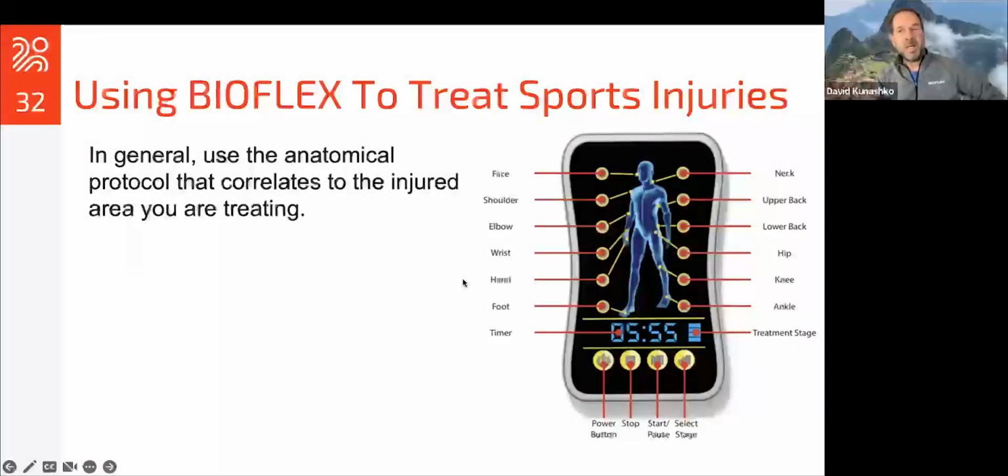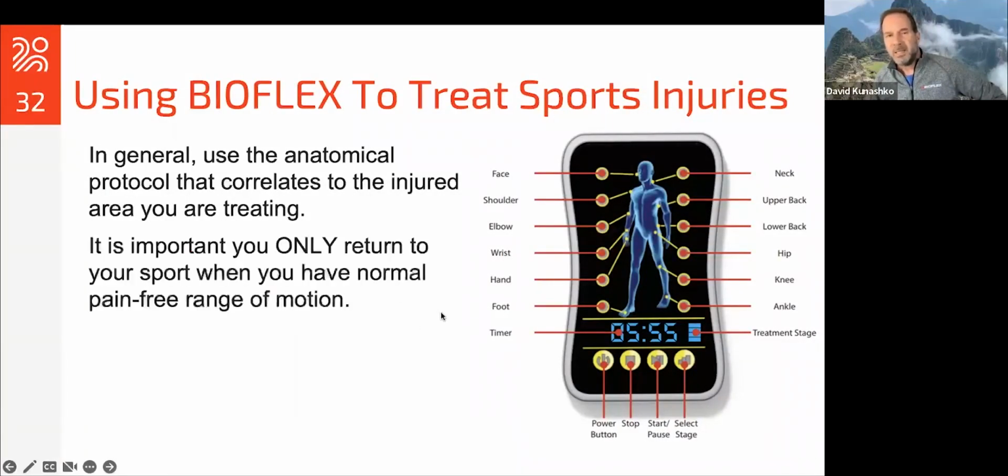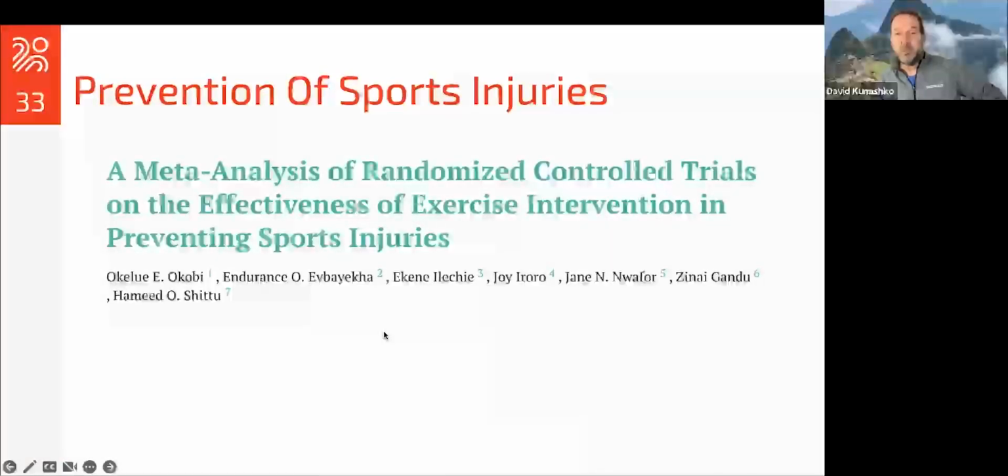So as far as what protocol to use, really, it's just a matter of following the protocols that correlate to the injured area that you're treating. I think that kind of makes sense. So again, it's important that you only return to your sport when you have normal pain-free range of motion.